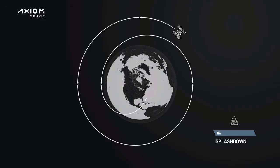Now, this animation shows us splashing down in the Atlantic Ocean, but we are actually going to be re-entering and splashing down on the Gulf side. We are targeting a splashdown location of Panama City. So just a quick note there about that location.